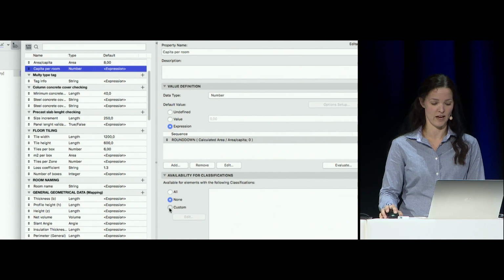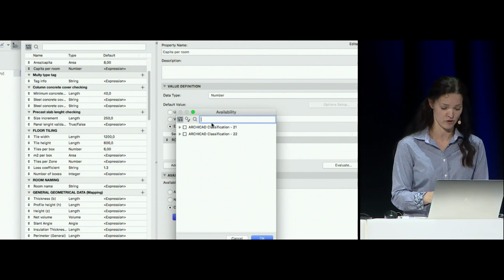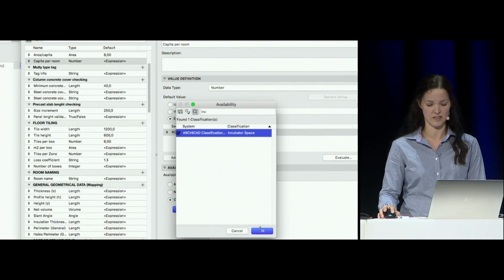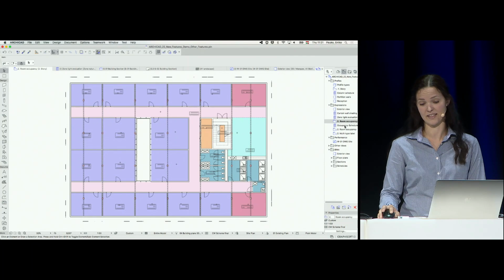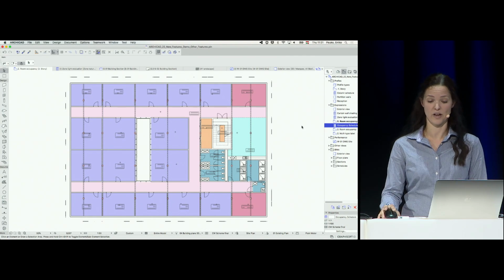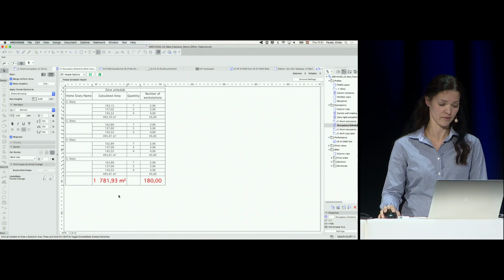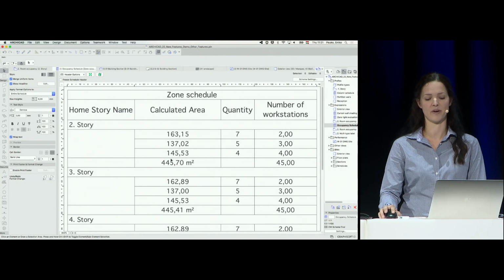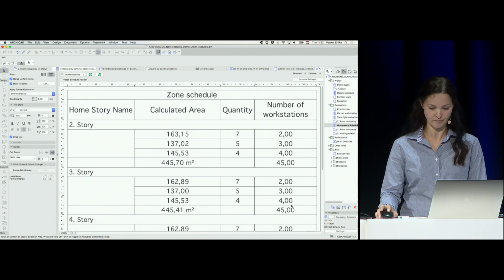Again, don't forget to assign this property to the right classification. So we'll assign it to the incubator spaces for now. I press OK, and let's see the result. We can retrieve this information again anywhere in our project: zone stamps, labels, schedules, like this. So I can see immediately, story by story, how many workstations I can fit into my building.